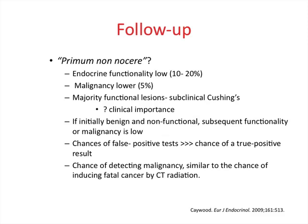The majority of the functional lesions are subclinical Cushing's, and whether that's even clinically important with respect to long-term outcome is questionable. They also state that if it's initially benign and non-functional, the chance of developing a malignancy, as I stated, is fairly low, and that the chance of false positive tests is much higher than the chance of a true positive test in this follow-up regimen.